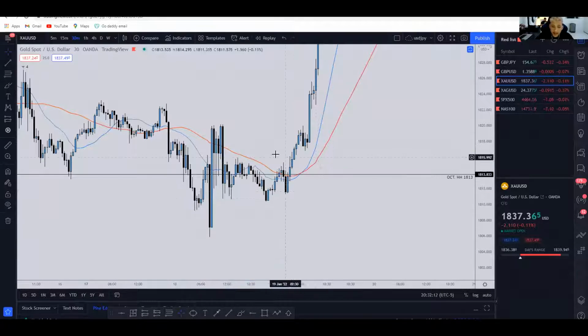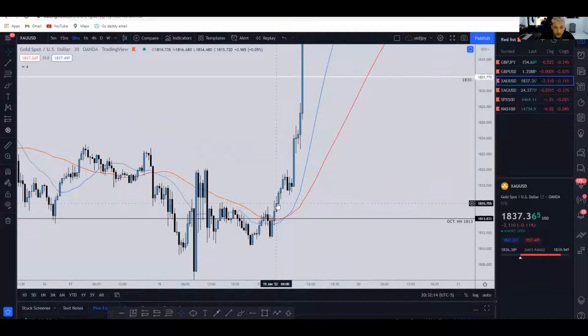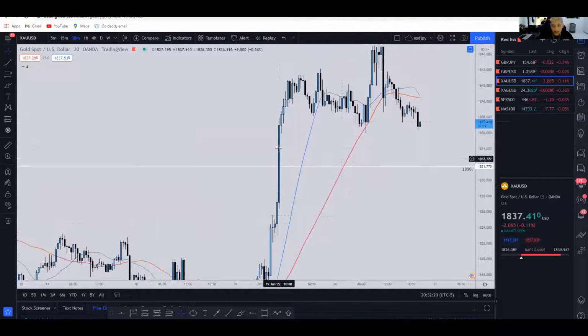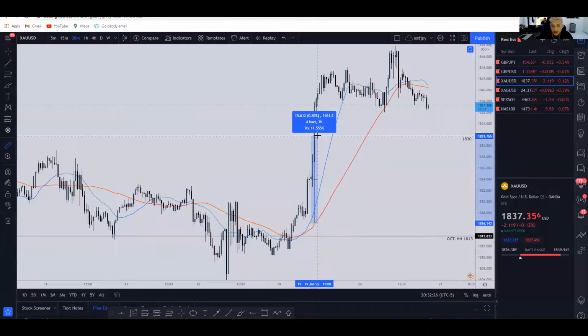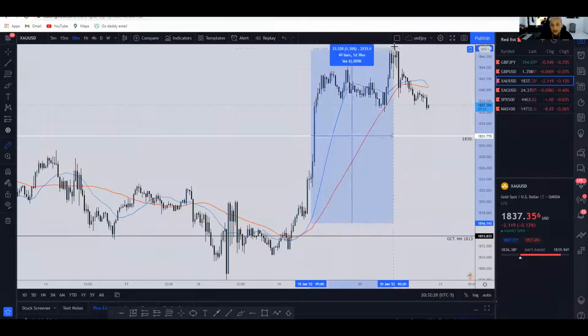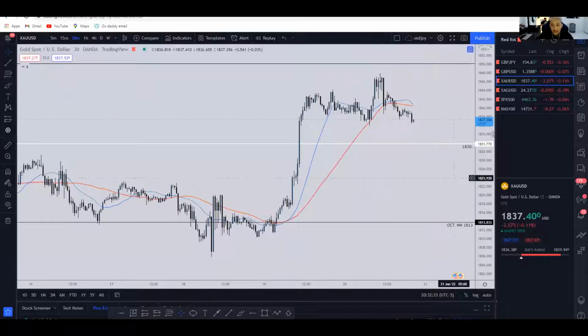And as you guys can see, price broke above 1816, where you could have looked to take a buy up to 1830, and that setup played out so nicely. Literally, you would have been straight in profit and potentially even caught the rest of this move. The move from 1816 to about 1830 was 150 pips. To the highest point, gold moved about 300 pips, which would have been insane.